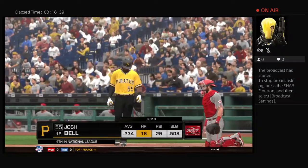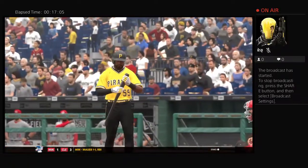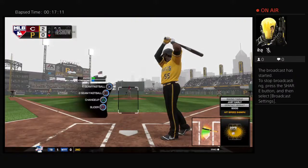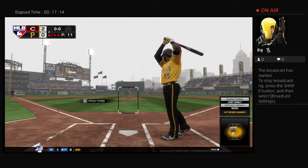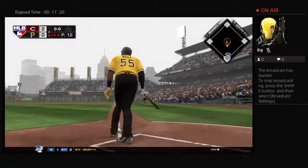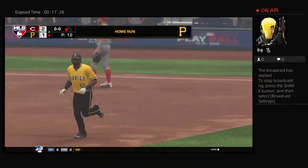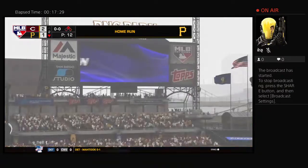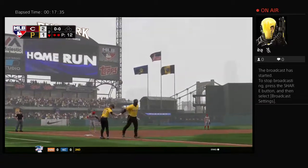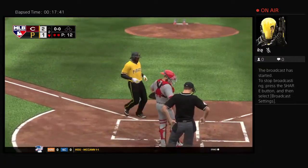He's a long ball threat, of course, currently number 4 in the National League home run race. The pitch. Now Bell swings and launches one to right. And this one is gone. A home run. Solo home run here off the bat of Josh Bell. 19th home run for him on the season. As the Bucs have struck for a run, it's now a 2-1 score.